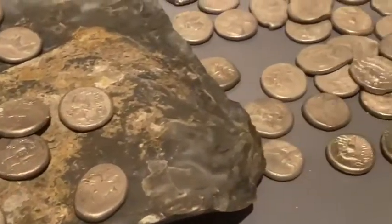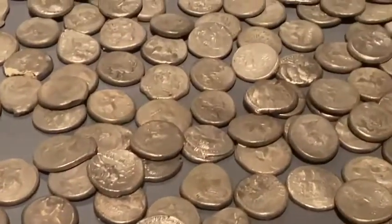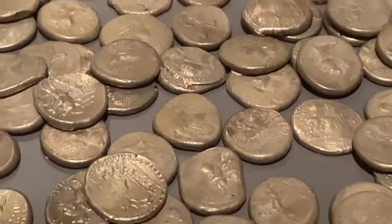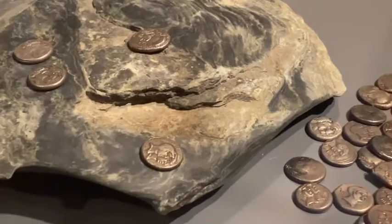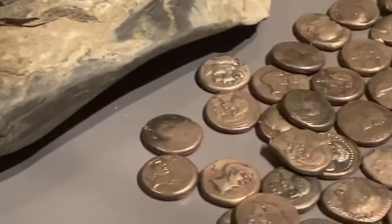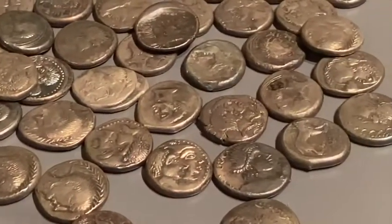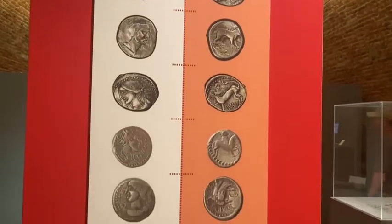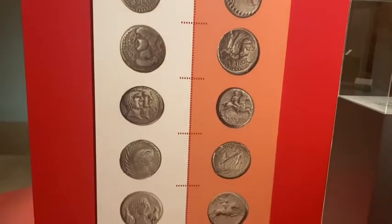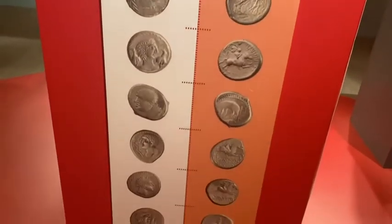So I absolutely love the way that they've shown the hoards in this, because it really gives you a context to how these things were found, what they were found with, and what does this mean. And because hoards really help us with the typologies like what you see here, it makes our life a lot easier, and we can actually interpret them.